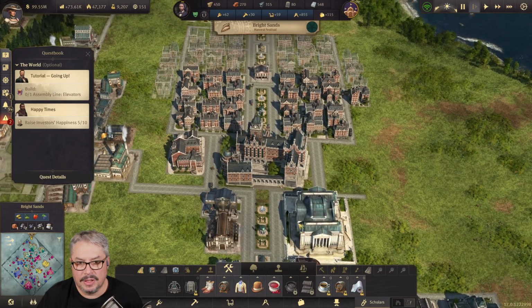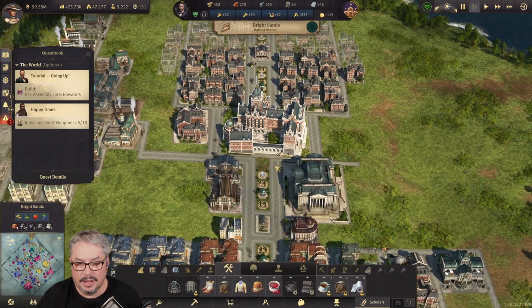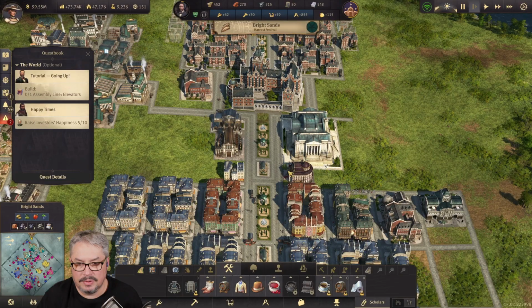It's obviously an extremely long series now because there's so many DLCs. So just between videos, just to save stuffing around here, I moved the Research Institute down a bit.